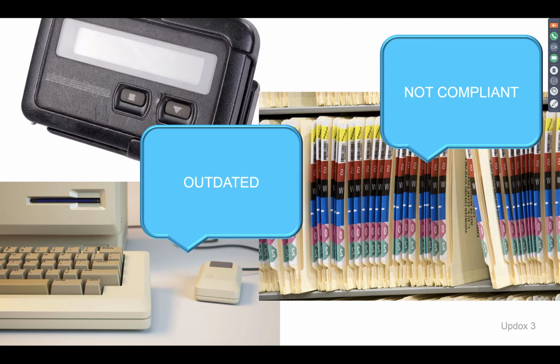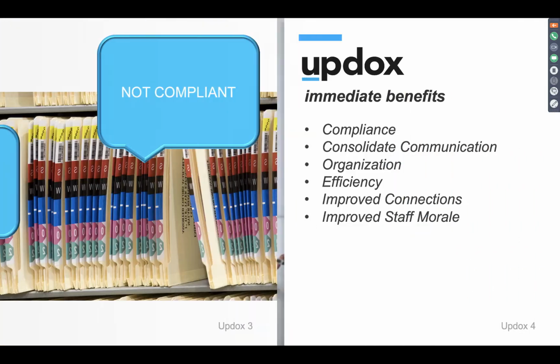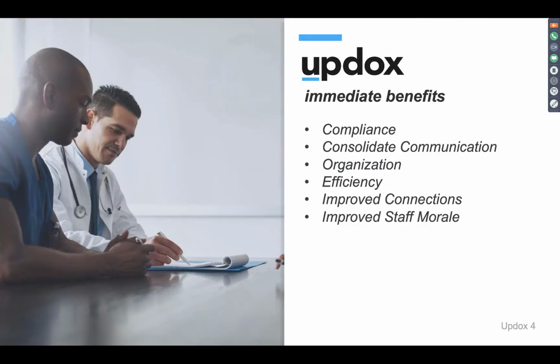So what does this mean exactly, and how can Updox help you? First of all, we help you consolidate your communication. All of your internal and external communication lives in a single HIPAA-compliant platform, fully integrated with your EMR.